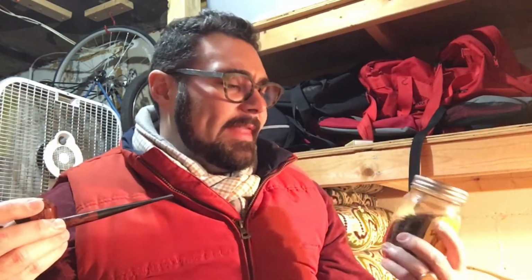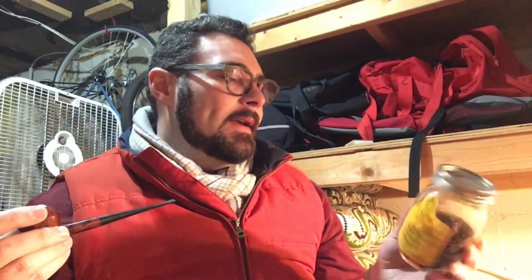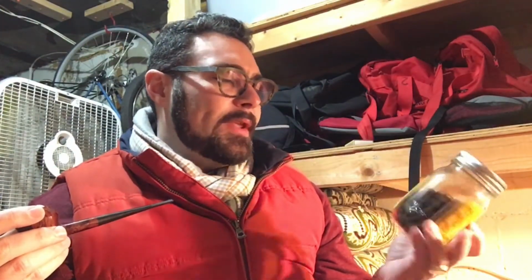The real star of the show, I think, with this is actually probably the Virginias, and maybe even the Black Cavendish, which I don't feel like is something that you say very often, that the star of any show is Black Cavendish, but I think that must be what it is, and maybe some Orientals. There is a little bit of Latakia in it, but that's really not it.